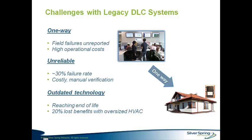And then when you add in communication failures that occur due to the gaps in the paging network, we've seen effective failure rates be as high as 30, sometimes even 40% on some of the oldest legacy systems. And finally, many of the legacy systems are reaching end of life, making it difficult to obtain parts needed to keep the system running. In one case, a utility that we've spoken with has literally had to resort to buying spare parts off eBay. In addition, legacy devices also don't contain recent advancements in cycling algorithms to better adapt to homes with what are known as oversized HVAC systems. Basically, these are systems that are really oversized for the house and don't need to run very often to maintain the temperature. As a result of having outdated switches without these advanced algorithms, utilities can be losing up to 20% of the potential peak reduction benefits.